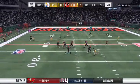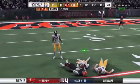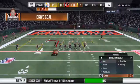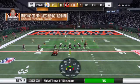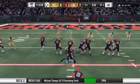They look to throw on third with Dalton. Looking left side and completing it to Thomas. And he's going to have a first down here as he gets this one to the 17-yard line. Only 3 there on the pickup, but that's enough to move the chains.